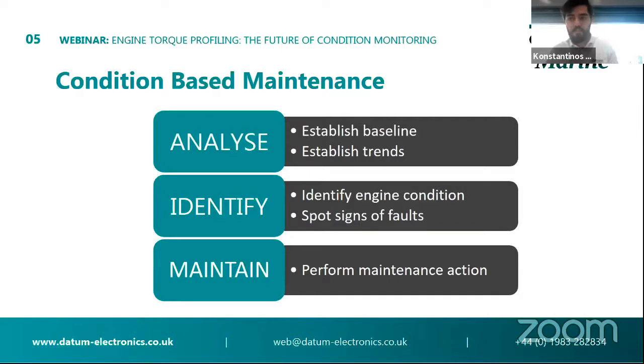And then we proceed into, arguably, more advanced techniques, and one could make it as advanced as required, where we can do modeling of the internal combustion engine or of its specific components. We can do data-driven models, such that we take the data that has been filtered and place it into a model that tells us more information about our system. And this sophisticated process of modeling essentially identifies the engine condition and spots signs of faults and degradation. So this is where the data actually turns into useful information.